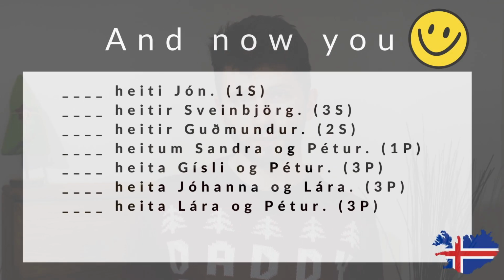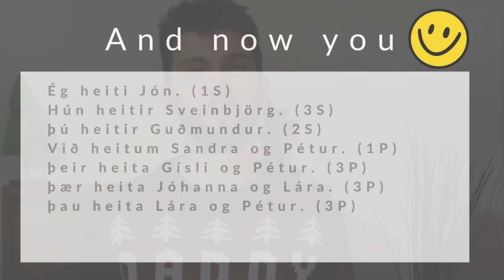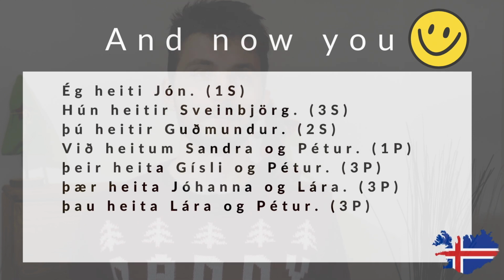Alright, let's see what you can remember. Look at the following examples, fill in the blanks. Feel free to pause the video and we will have a look at the solutions in a second. Alright, now let's see what you remember. The first one is, as we have in brackets, first person singular as ég heiti Jón. Second one, third person singular, Sveinbjörg is a female name, so we would say hún heitir Sveinbjörg. Guðmundur is a male name, we need the second person singular, so we would say þú heitir Guðmundur.